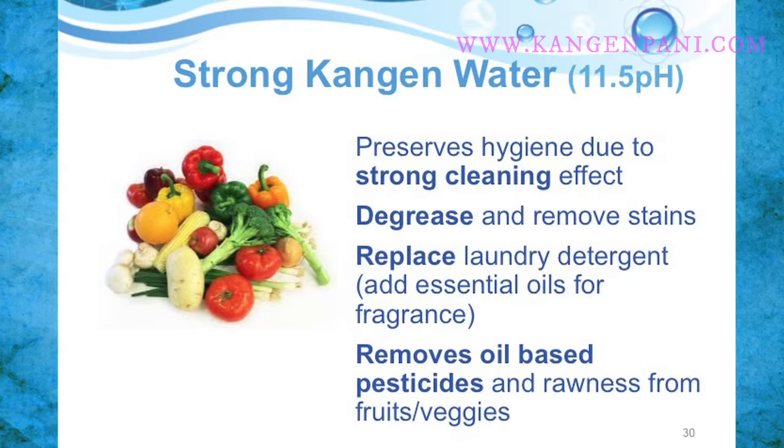Strong Kangen water, 11.5 pH water. So this is actually 50,000 times more alkaline than neutral. This is an excellent cleaner. It's able to degrease, and as you've seen, it's able to emulsify oil. So you can use this to clean your laundry. Putting a couple liters into a laundry load will actually reduce the surface tension. That is usually what soap's purpose is, and you can effectively clean your laundry by just dropping in a few essential oils for smell. It removes oil-based pesticides and the rawness that we find on fruits and vegetables.